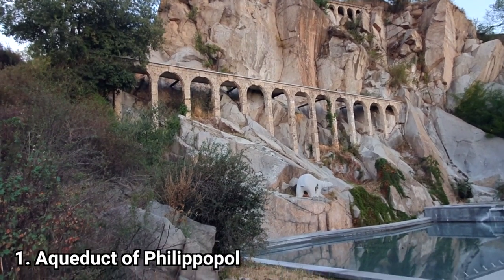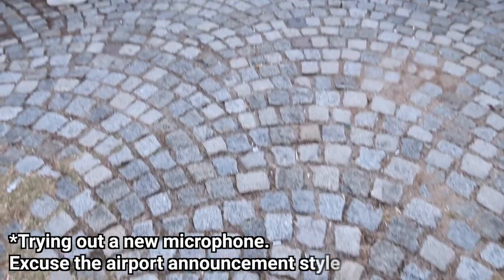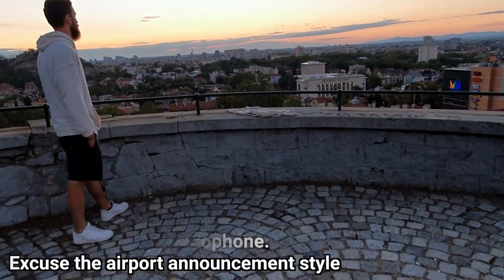The aqueduct was originally built by Romans. They were really expensive to build, and the fact that Plovdiv has 2 of them just goes to show how important this place used to be.